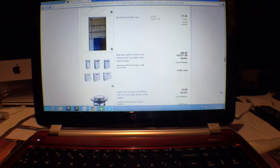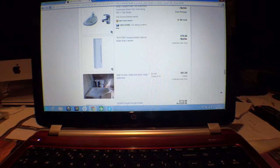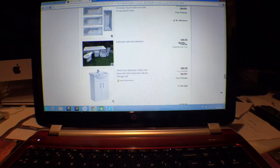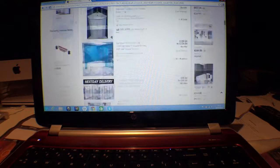I'm trying to go down and it's not letting me, and it still doesn't want to work. And if I do go up, I don't really know what to make of this Windows 8.1 system.